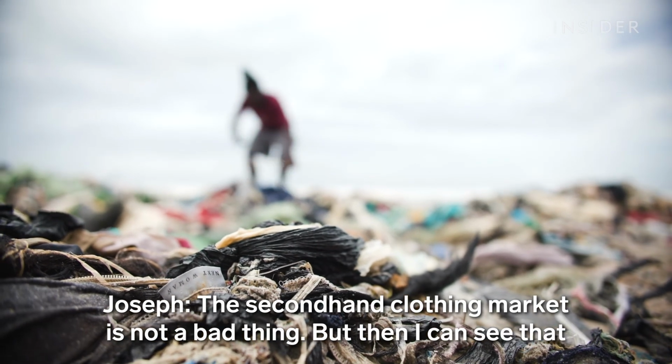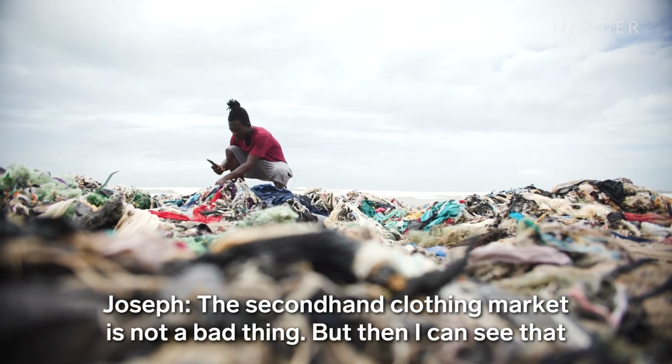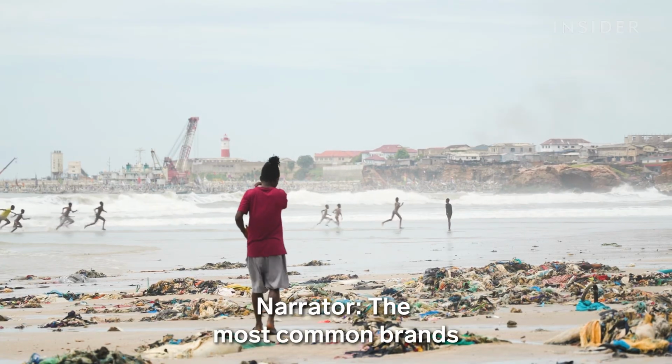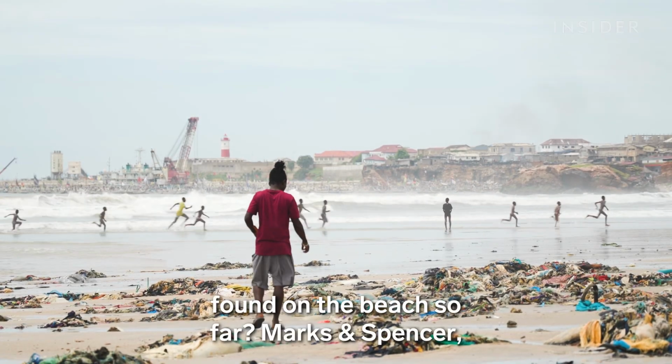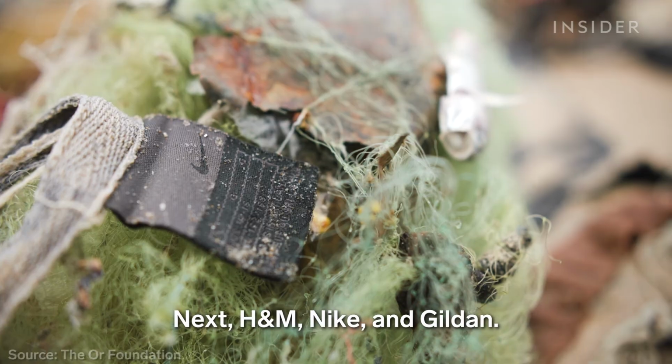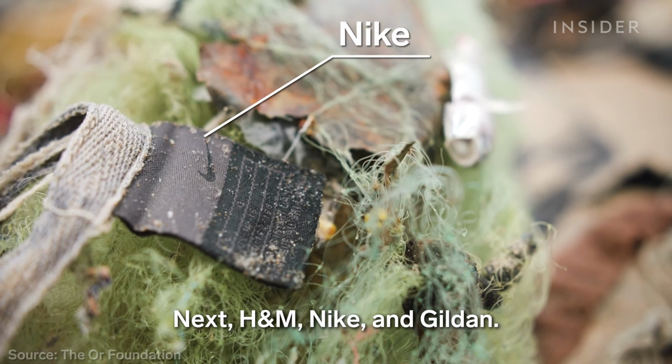Second-hand clothing market is not a bad thing, but then I can see that it is causing much damage at our beaches. The most common brands found on the beach so far: Marks & Spencer, Next, H&M, Nike, and Gildan. This is very bad.